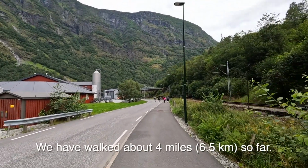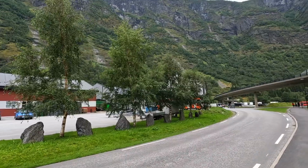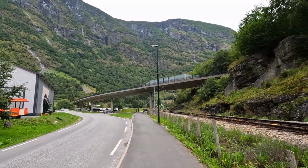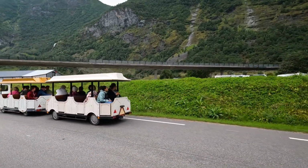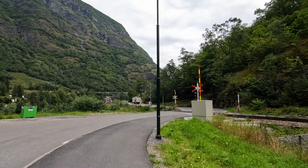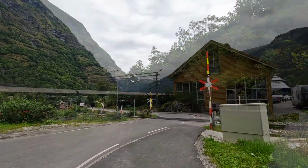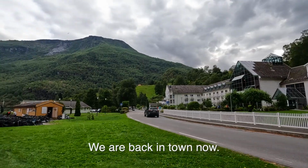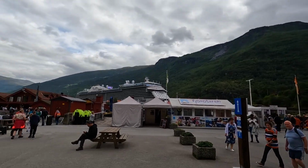We've walked about 4 miles to this point. There's the superhighway. Little train. Little train. I'm going to let you know how much that costs, like I said before. And we're almost back. That's the trail we went on earlier, going up that hill. And here's the hotel again, big hotel. And there's our ship. There's the little red train. Of course, there's our ship.